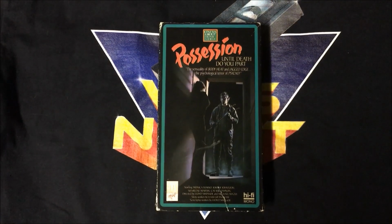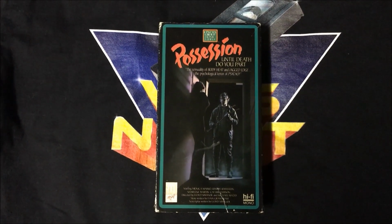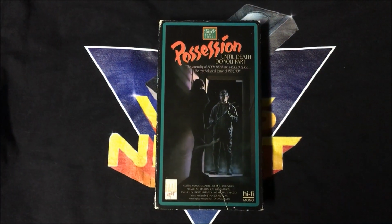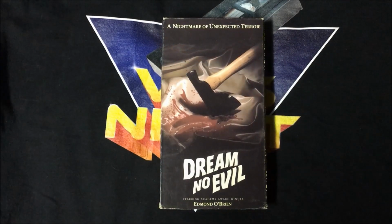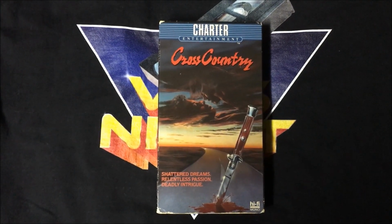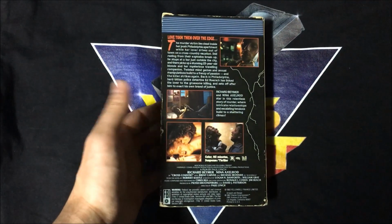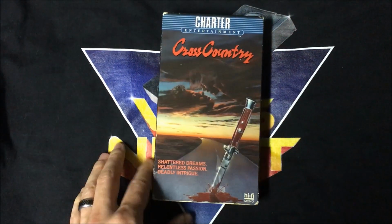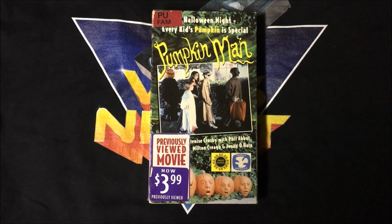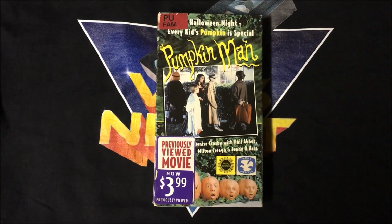Now here's a rare slasher, Possession, Until Death Do You Part. This one is not available on DVD or Blu-ray, so I am really happy to have it on VHS. I got a copy of Dream No Evil. I've always liked that cover, simple but effective. And yet another obscurity, Cross Country. I don't think I've ever heard anyone talk about this one, so I might be doing a review for it at some point.